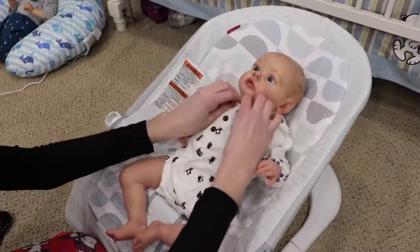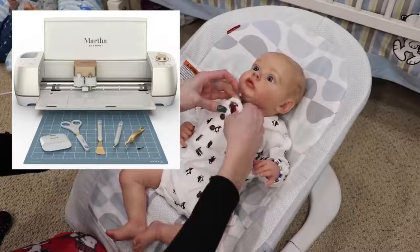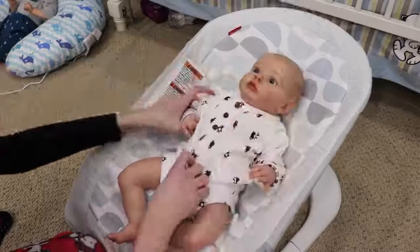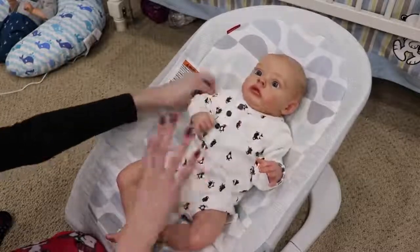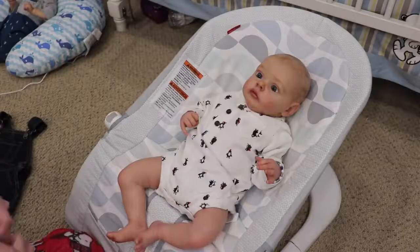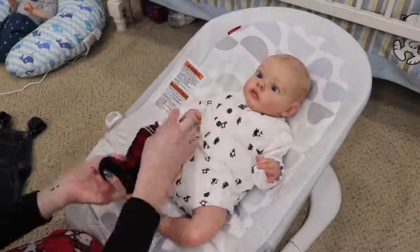Then another cool thing I got for Christmas was a Cricut cutting machine. If you don't know what that is, basically you can put whatever material you want in it, like paper, sticker paper, all kinds of things, and it'll cut out your design. You have to do it online and everything. It's really cool. I tested it out. You can cut things out with it, and then I want to try and print out on iron-on paper.